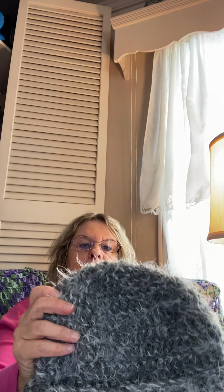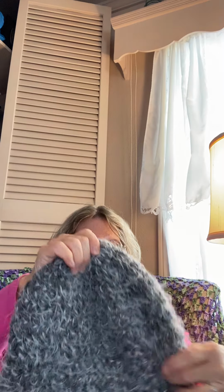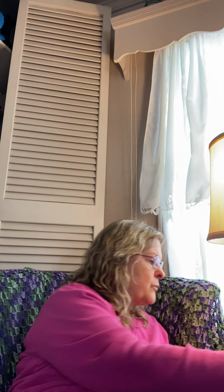So I paired this eyelash, it's a white eyelash yarn, with the gray Premier Serenity Chunky. And I don't know, I think it looks kind of cool. Yes, it's very hairy, but it's very, very soft. And I just continued. All I did was double crochets, just double crochets through the whole thing. So it can be a slouchy hat, or you can turn up the bottom for a brim. So that was to use up the rest of that yarn on a hat.